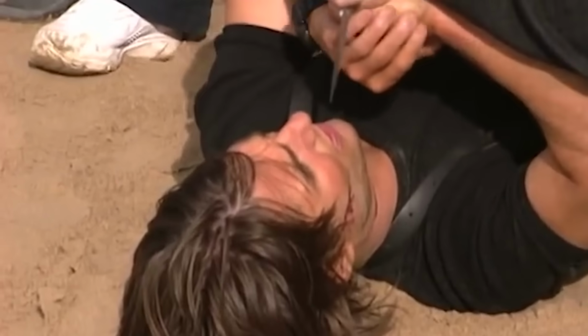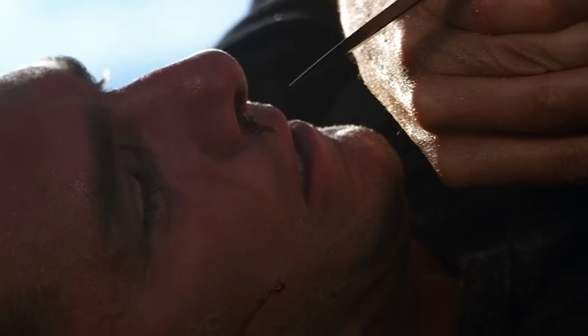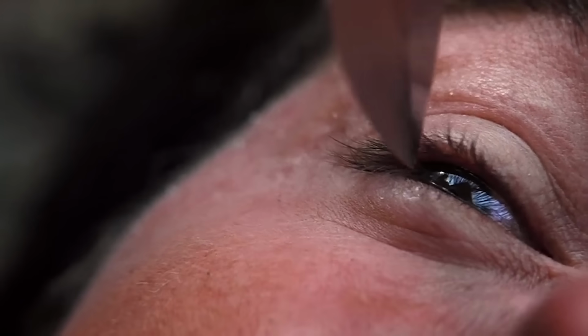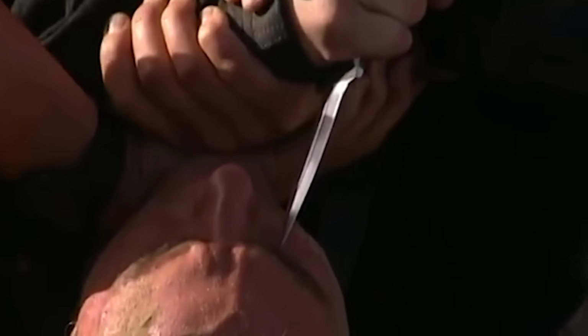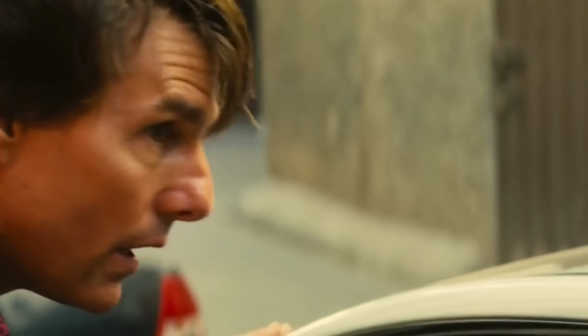The secret lies with what you don't see outside of the frame. The knife, which was real, was attached to a precision cable that was measured to a quarter of an inch from Cruise's eye. When Sean swung the knife down, the cable would lock the knife in place, a quarter of an inch from his eyeball. Talk about having faith.